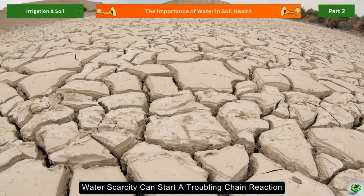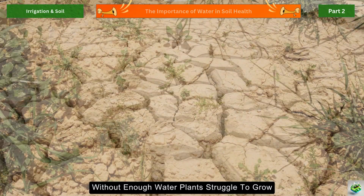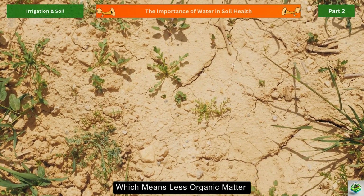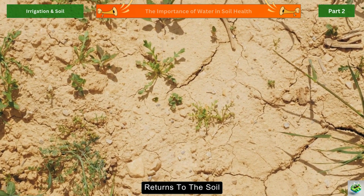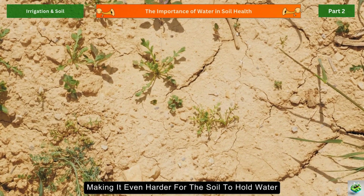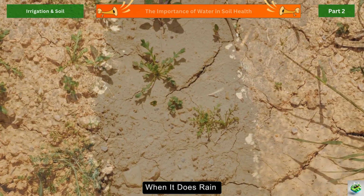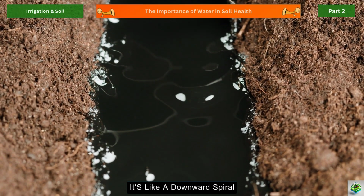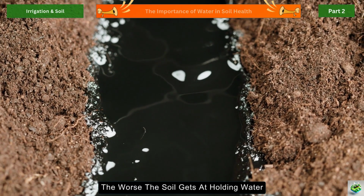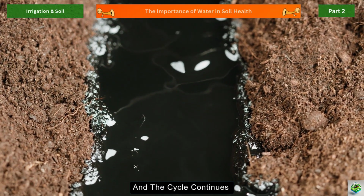Water scarcity can start a troubling chain reaction. Without enough water, plants struggle to grow, which means less organic matter returns to the soil. The soil structure begins to break down, making it even harder for the soil to hold water when it does rain. It's like a downward spiral. The less water there is, the worse the soil gets at holding water, and the cycle continues.